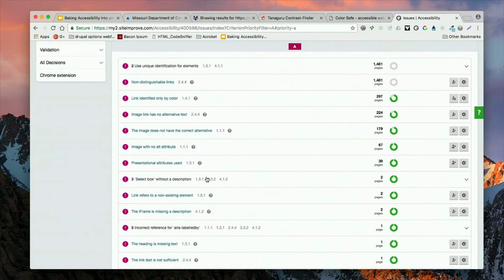Anyway, it's a good tool, but you can use WAVE, you can use other tools to do this kind of testing. One other thing to remember, these mechanical tests only hit maybe 30 or 40% of the potential accessibility issues. So you still need to go in, manually test, and try different things.